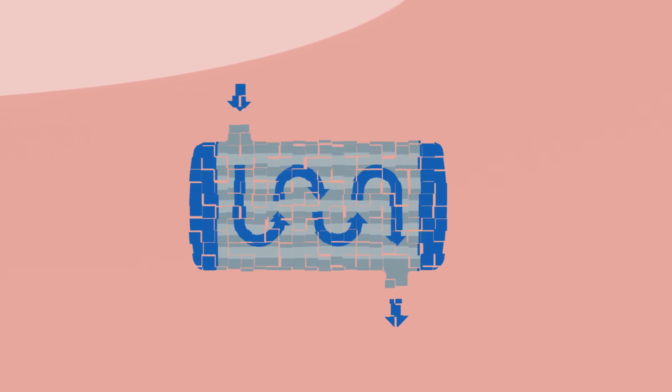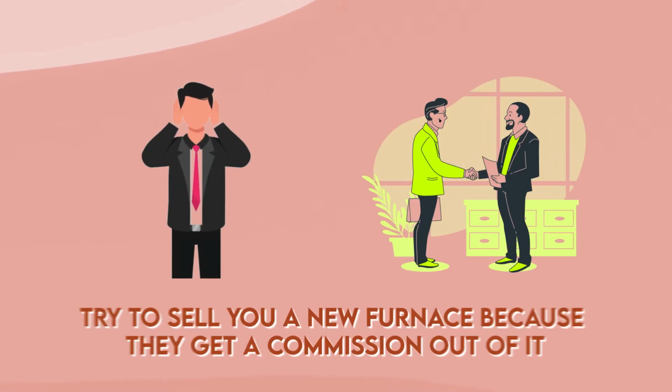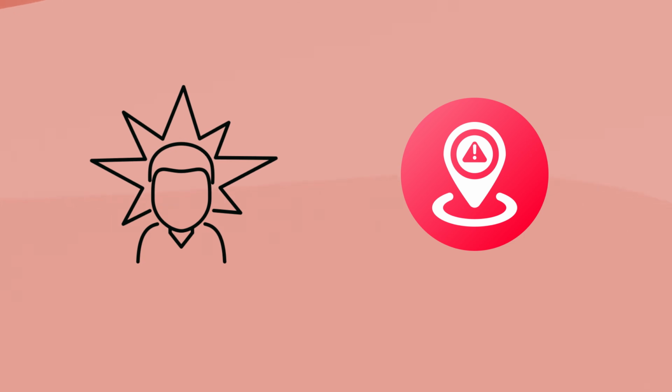Number two, the second thing you can do is ask them to show you a picture of the crack. It's funny that a lot of times they'll just try to show you a Google image. One thing you have to be cautious about is that they use fake scarcity to try to sell you a new furnace because they get a commission out of it. They'll even be very aggressive and claim that it's extremely dangerous to continue using your current furnace.